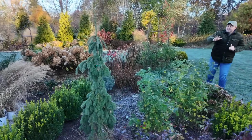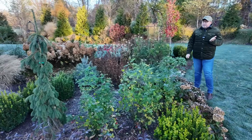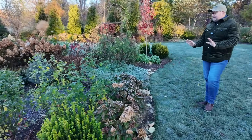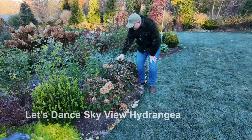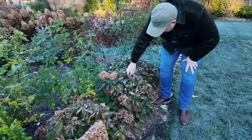In here, this big empty space is where all the Rock 'n Rain blue salvias were, so I think we'll repeat those again next year, Christopher. I agree, I loved it. They are excellent. Now right here, our trio of Let's Dance Skyview hydrangeas. They have rebloomed for us. I've been really happy with them this year, but look under here, Christopher. We have next year's buds hiding in here.